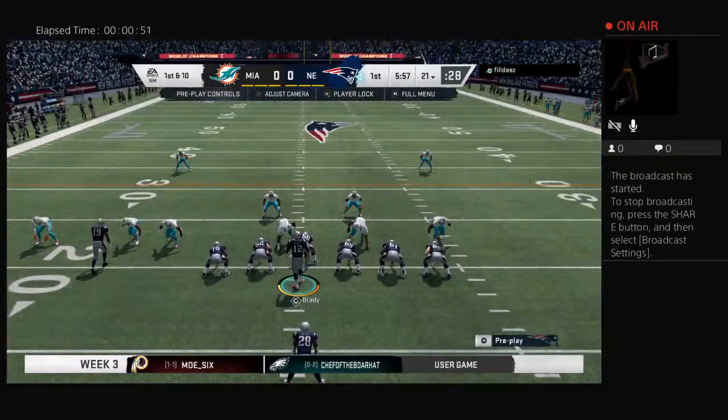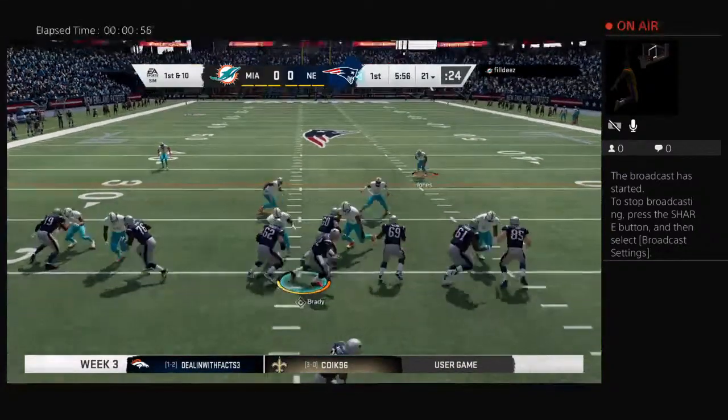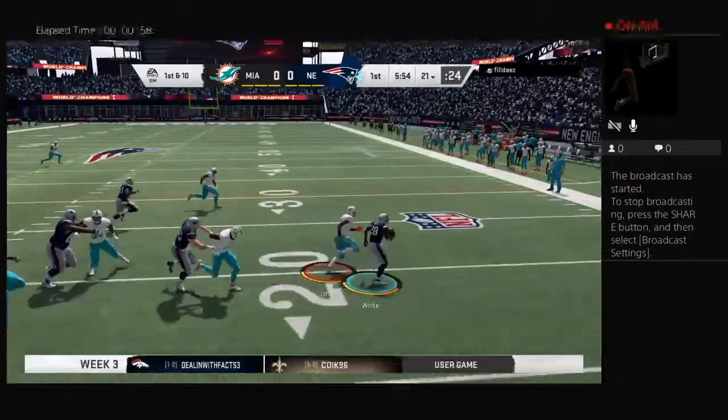Wait, that wide, 80. 52 right here. 52. Hey, you're Ozzy. Shadow.